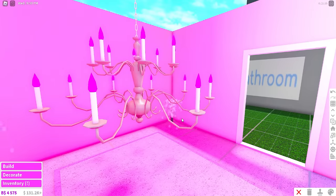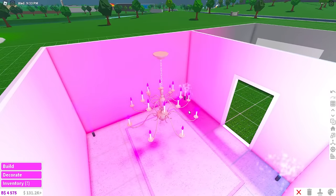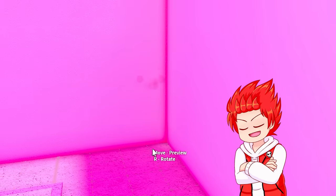Wait, it's too low. This is just like your real house. All your chandeliers are... Every chandelier you hit your head. I mean... Hey! You know what it is? Look how fancy sprinklers. I told you it needs a fountain.